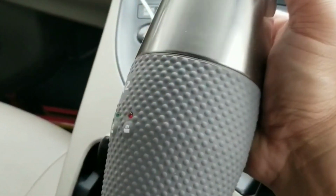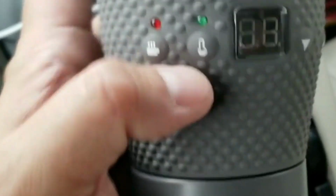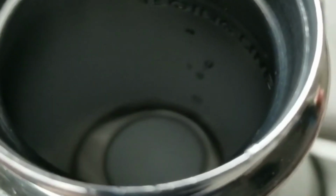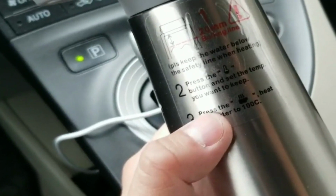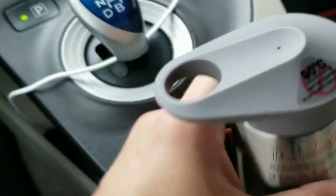This car kettle is a stainless steel water boiler and heater, 2 in 1, which means you can either keep your beverage warm or make a new one with the same kettle if you're on a camping trip or holiday. It can fit in most compartments in the car and uses the cigarette lighter socket as a source of power.